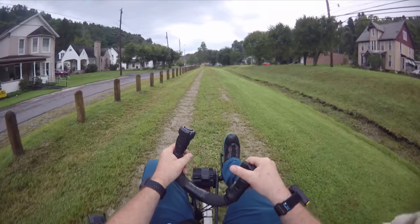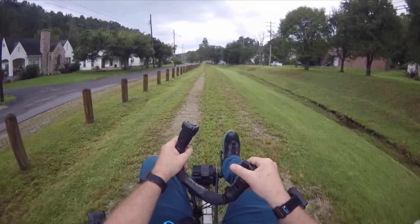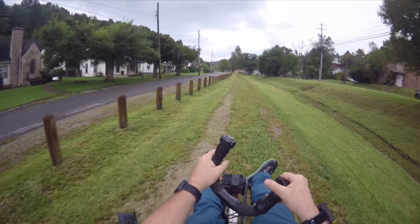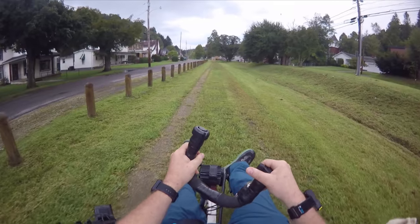So we're running just one motor today on this because the chain popped, and we're not gonna spend the time to fix it now. Chris is working on repairing that in the truck, and maybe when we get to our next meetup point, we'll try to fix it. But it's running great on one motor. We're trying to get the mileage in for the dogs.